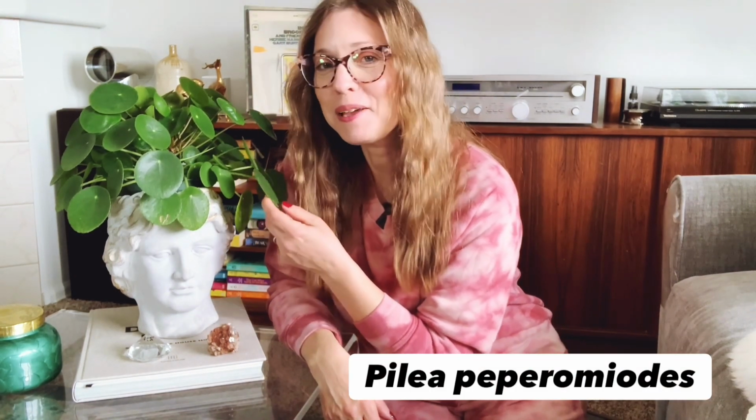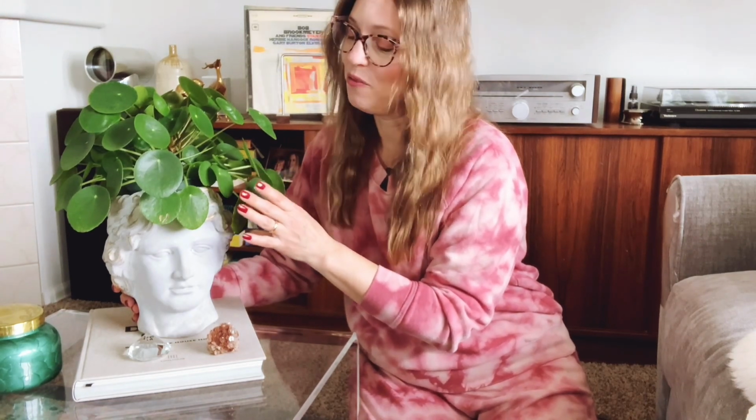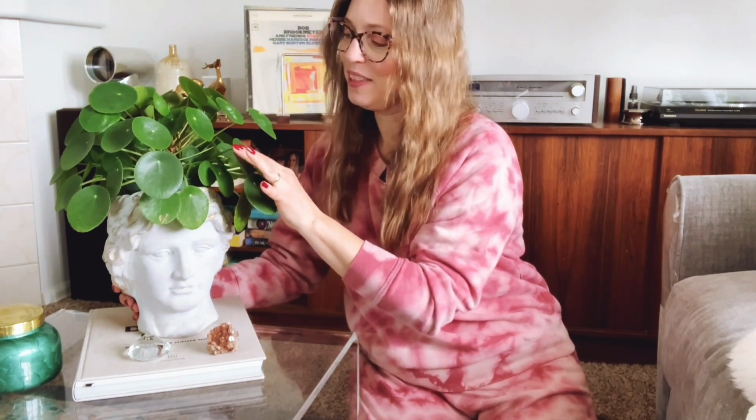All right, so here we are at my next favorite plant of the month, and this is my Pilea peperomioides. And I think, well, I love the plant. I've always been very fond of this plant. I love its round leaves, and I just think it's really cute. And I've never fallen out of love with this plant.